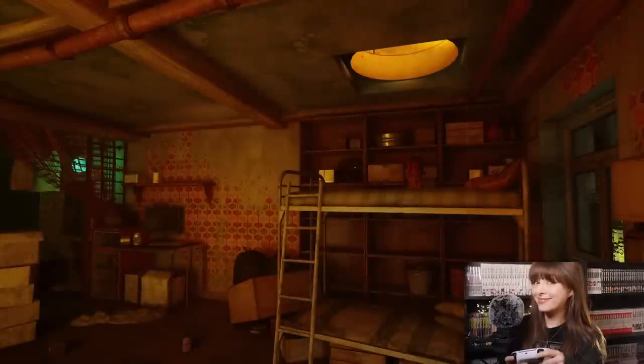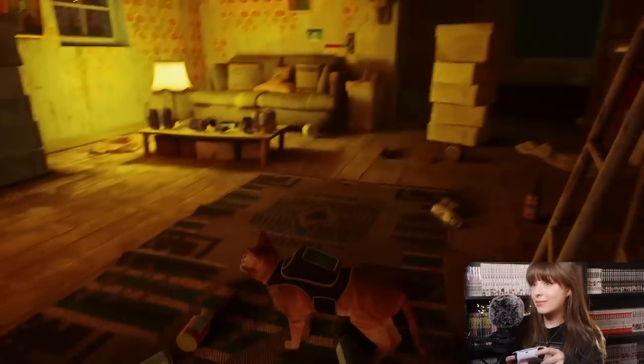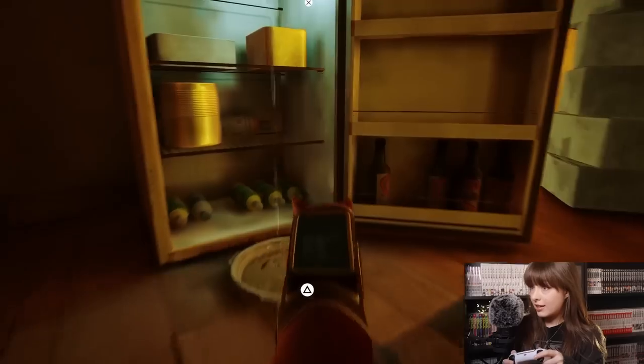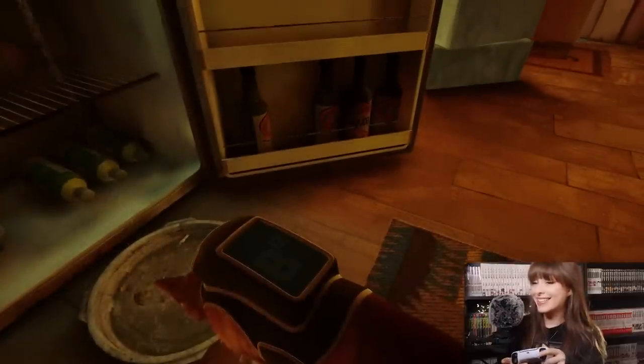Oh, perfect. We could jump in because we turned off the ventilation fan. Alright, this might be another apartment where we can get another notebook. Ravioli's gonna have a drink out of this water dish. Looks good, but really keep it.